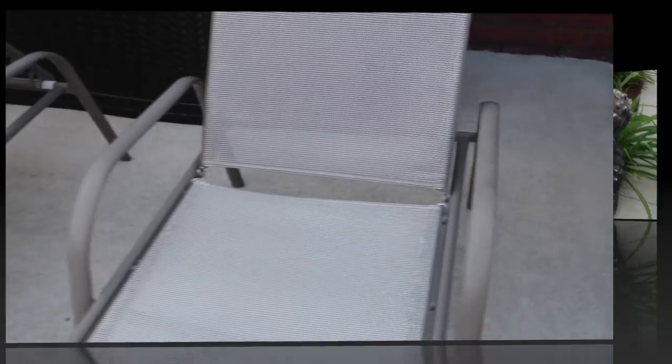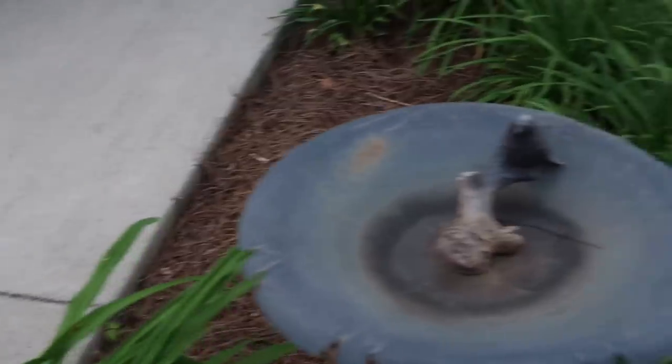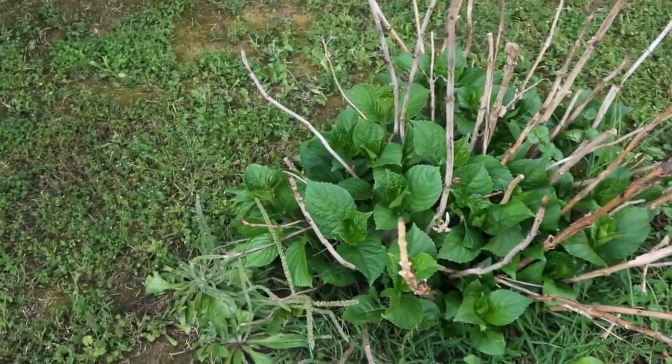What does she not love? So I used bleach water on these. And then I fertilized in here. And then I've got to cut these back. This is a hydrangea bush. I've got to cut those stems back.